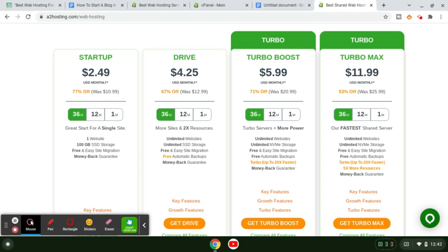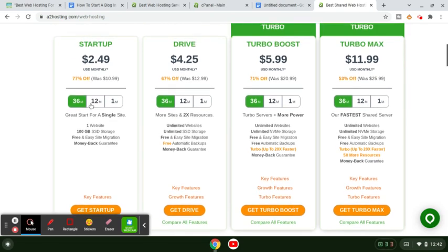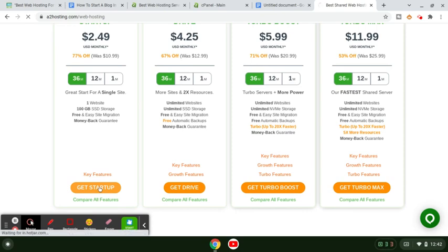And so if you just want to create one website today, go with the Startup plan, guys. If you want to create more than one site, I recommend going with the Drive plan. So let's suppose that today you guys want to just get the Startup plan. You'll see that it's already pre-selected for 36 months. Keep it there because you're going to save a lot of money by doing that. You'll notice that if you switch and only get 12 months, the price bumps up. And if you go month by month, it's $9.99 per month. So obviously you'll save a lot of money by doing that. And for that reason, I highly recommend using that. So click on Get Startup.